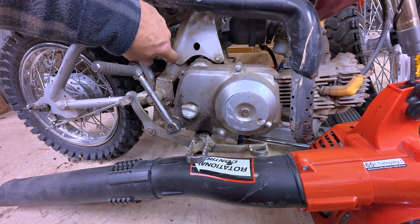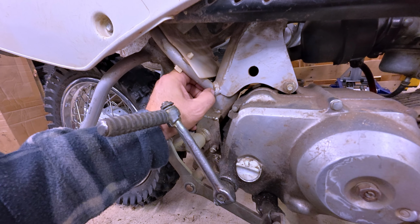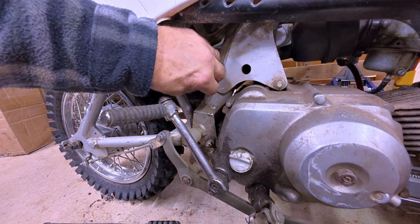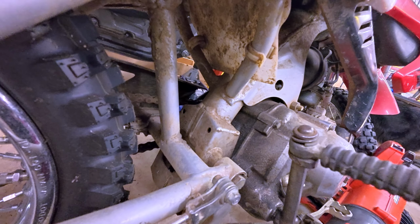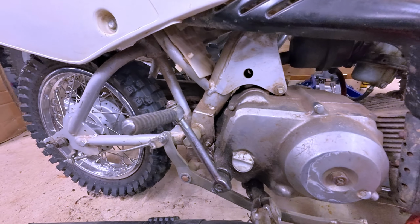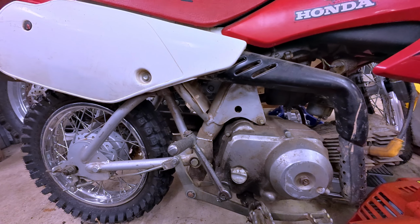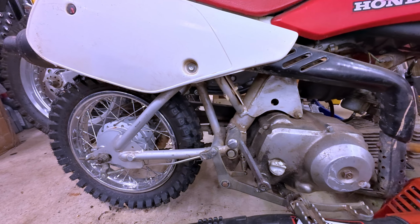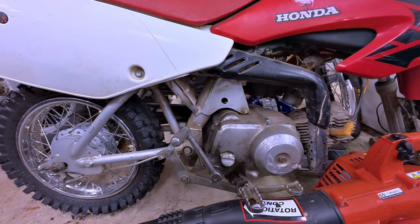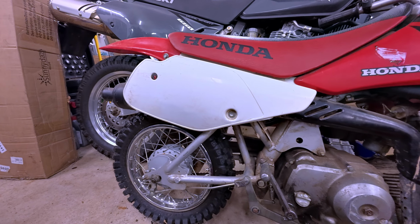Oh no. Is that a crack in the frame or just a stress crack in the paint? That almost looks like a crack. That's not good. I'll have to look into that a little closer. Wow. Never seen that, even with adults riding these things. I've never seen that happen. Other side looks good. Frame, it's straight.